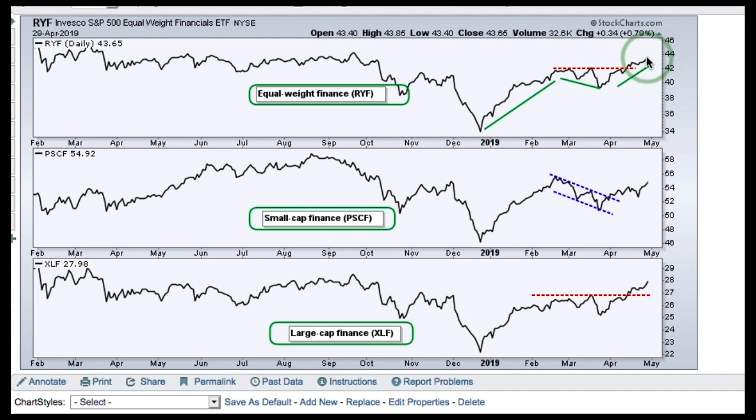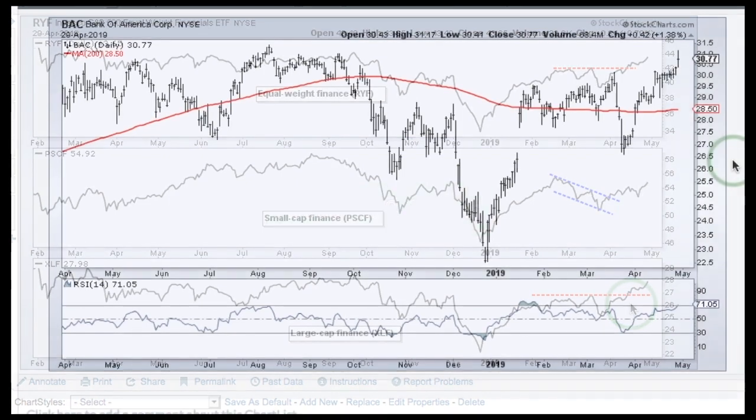So equal weight broke out. Small cap finance is yet to break above that high, but it's got a channel breakout, which is bullish. And then large cap finance broke above those highs from February, March, and it's in bull mode.